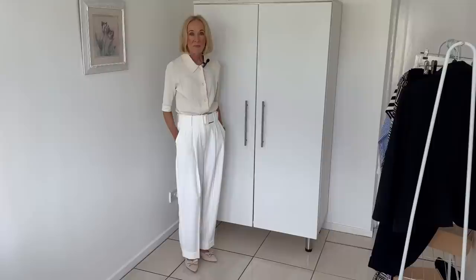Okay, so these are those lovely wide leg ecru trousers. You can see how they add that fullness, but without being overwhelming in fabric.